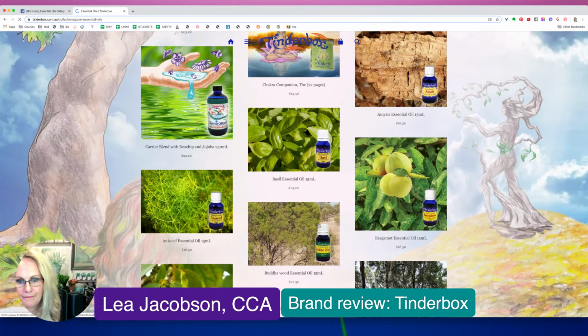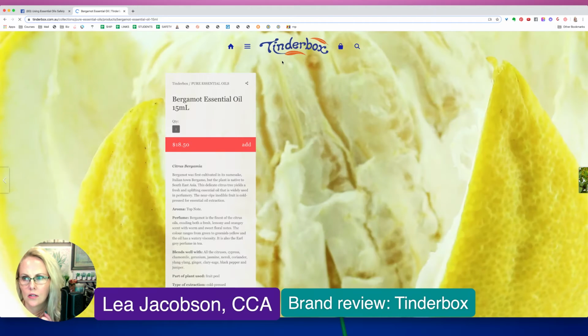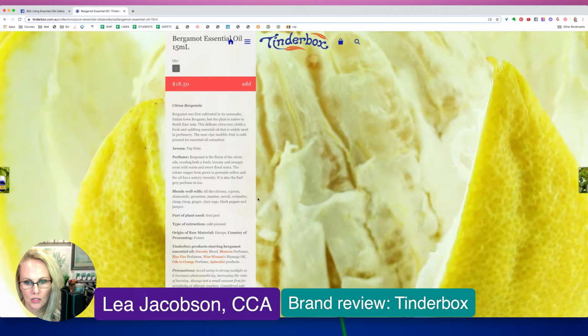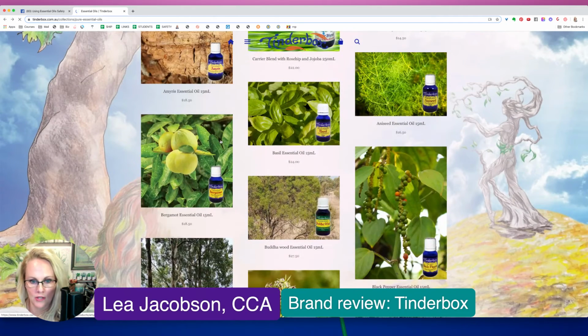Okay, let's see. So let's click on the bergamot and see what they have here for safety information. So this is cold pressed, so this is phototoxic. Precautions. Okay, so they do let you know that this is phototoxic, so that is good. Excellent. That's what I'm looking for when I look at bergamot, just to make sure that they have that information there. Basil essential oil.